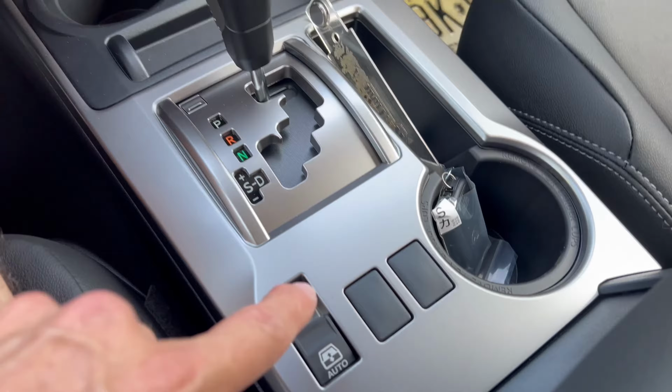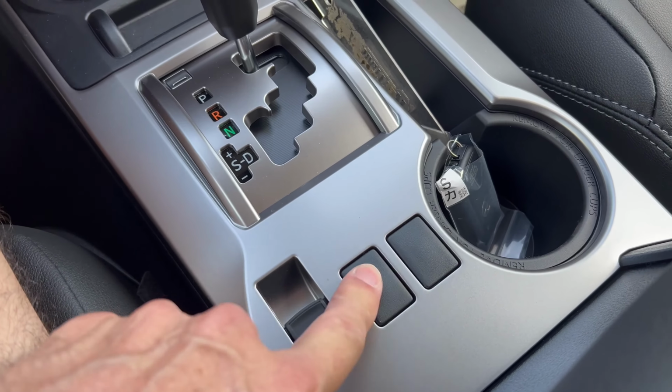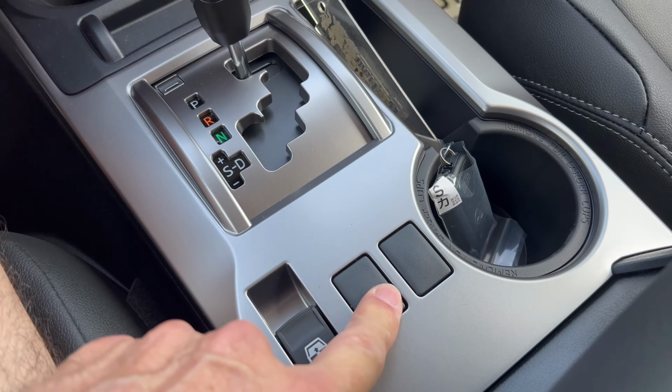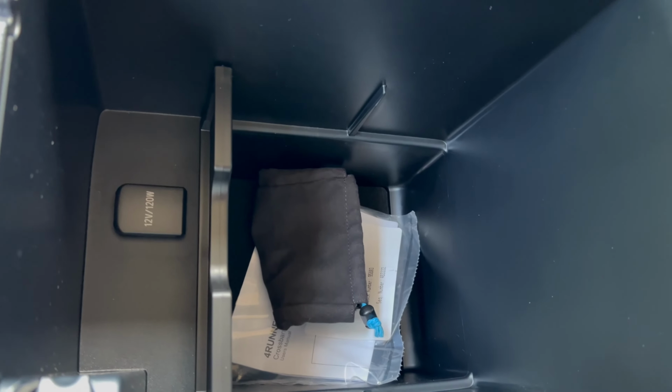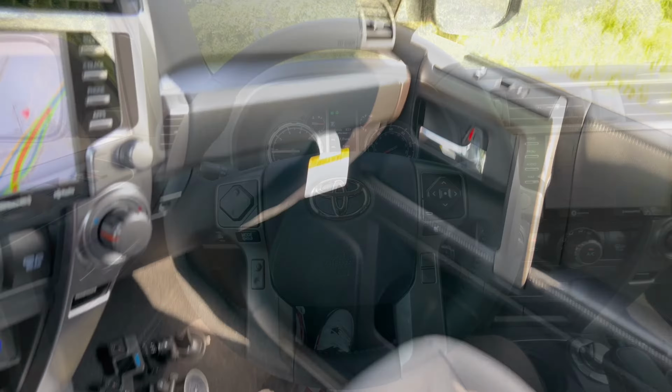Now, these dead switches here, I believe these would have been heated seats, but this does not have heated seats or heated steering wheel or a wireless charging pad for that matter. And then we have a nice soft armrest with the light gray stitching. We open it up, and we do have a nice area for storage with a 12-volt.